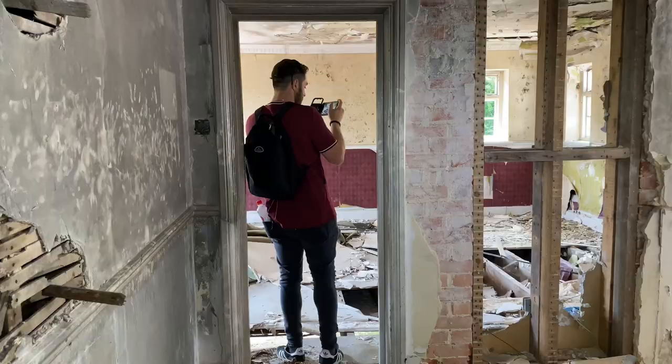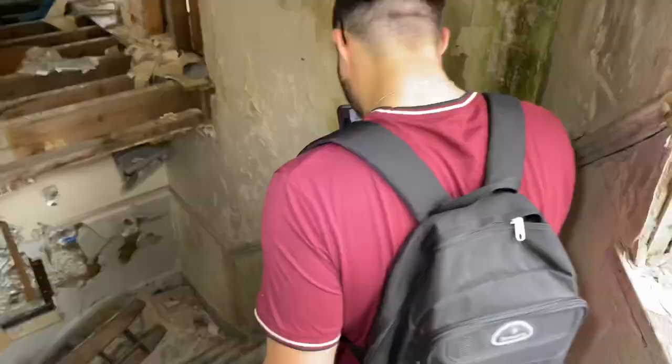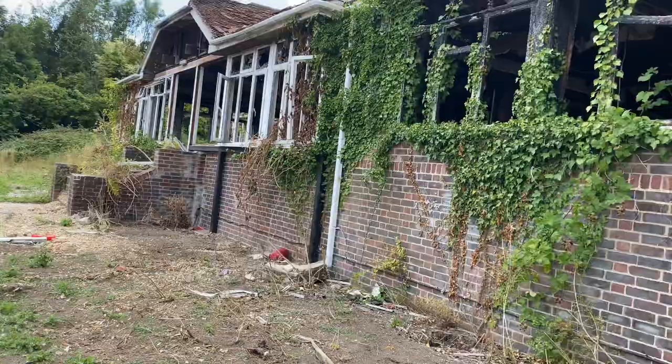So there's the outside view. Oh, Christ. That's a drop. Look at that. Whoa. Right, just going to head back downstairs and go over to the lodges. Right, if we get down here. Yeah, there we are. There's the outside view of the function room, I'm assuming. I think it is, the way it's built. It looks pretty function room style.